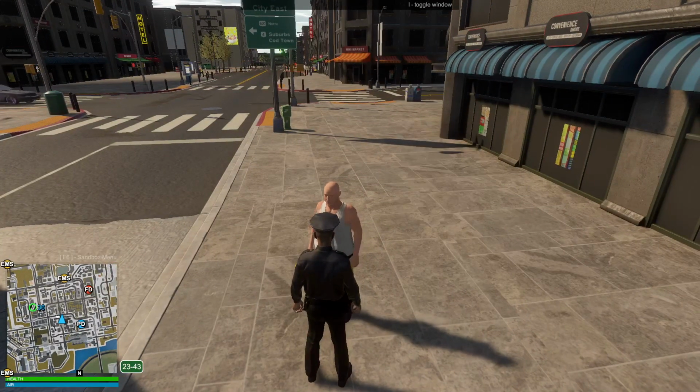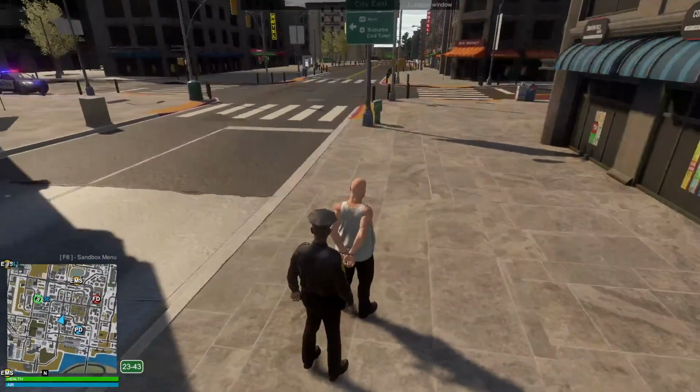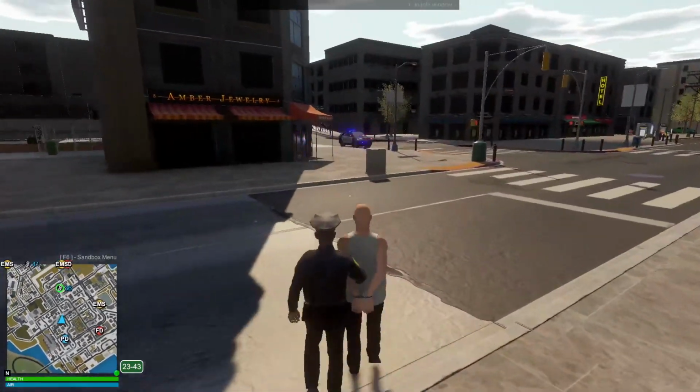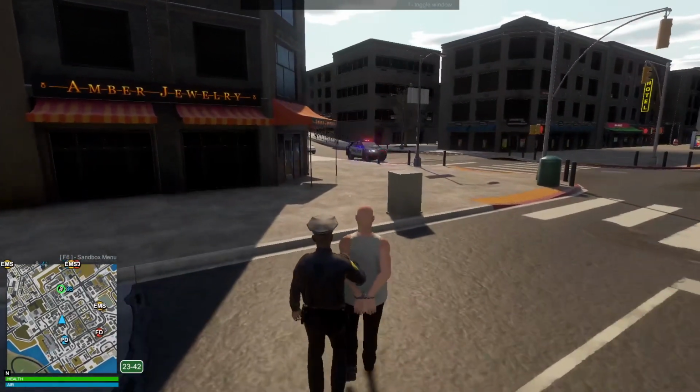Now that I have the shoplifter in custody, my first priority is to ensure everyone's safety. I frisk the shoplifter to make sure they don't have any dangerous items, and then I put handcuffs on them. This helps keep them from running away or causing harm to themselves or others.